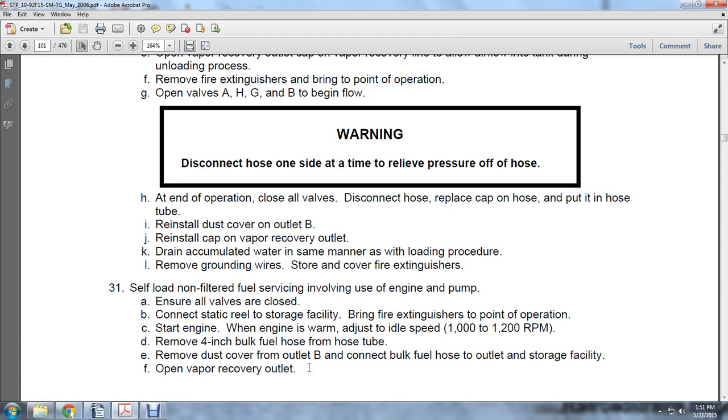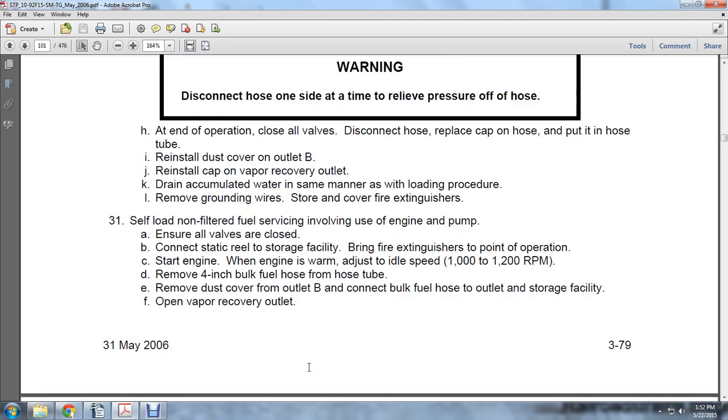Self-loading, not filters, fuel servicing involving the use of the engine pump. Ensure all the valves are closed. Connect the static reel to the static storage facility and bring the fire extinguisher to the point of operation. Start the engine and adjust it to ideal speed, 1,200 RPMs. Remove the 4-inch bulk fuel hose from the hose tube. Remove the dust cover from outlet B, connect the bulk fuel hose to the outlet of the storage facility, and open the vapor recovery outlet.